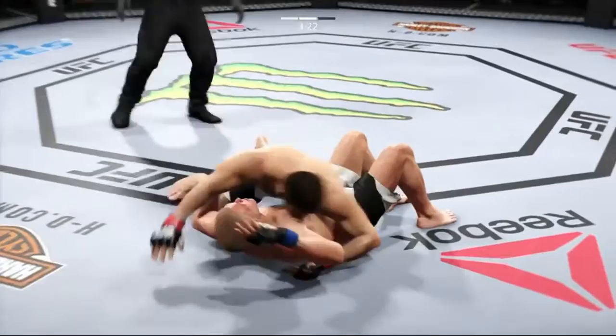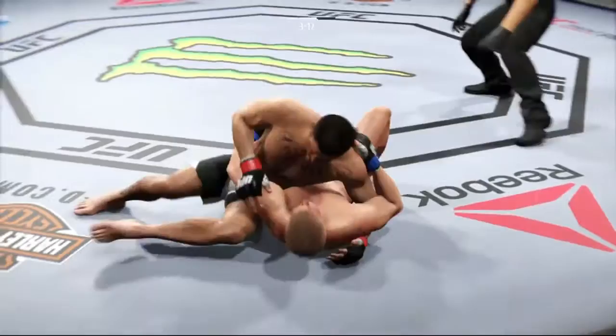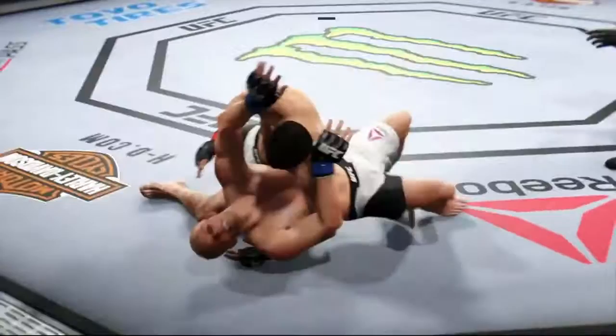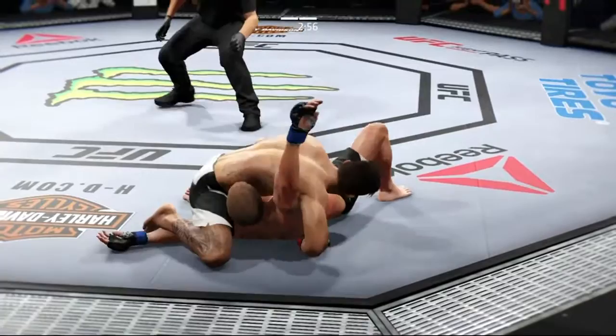Oh, great transition. McCall with a strong elbow to the head. Caught him with a right hand. Thumping right hand. That's a big right hand. He's got him in a crucifix. Back to north-south again.